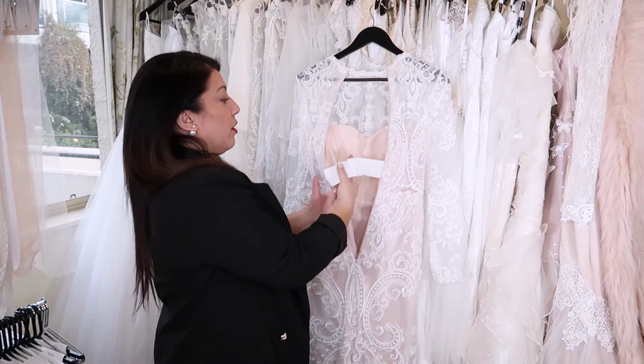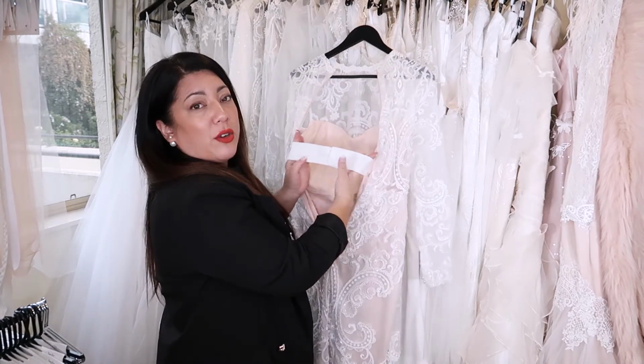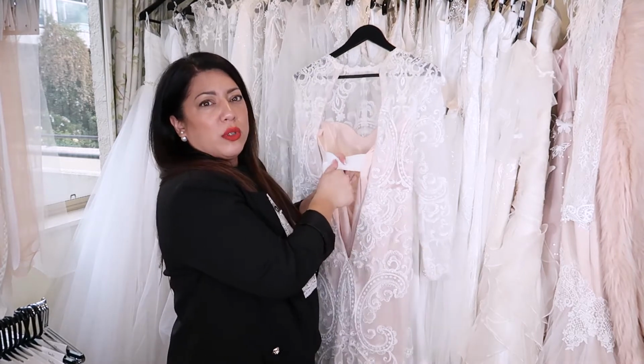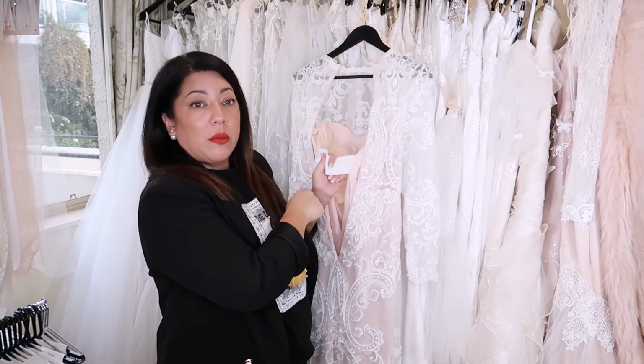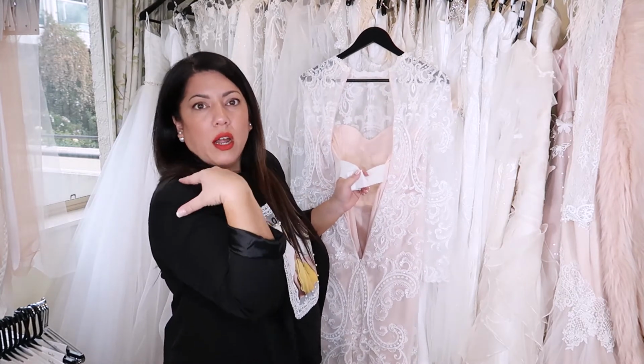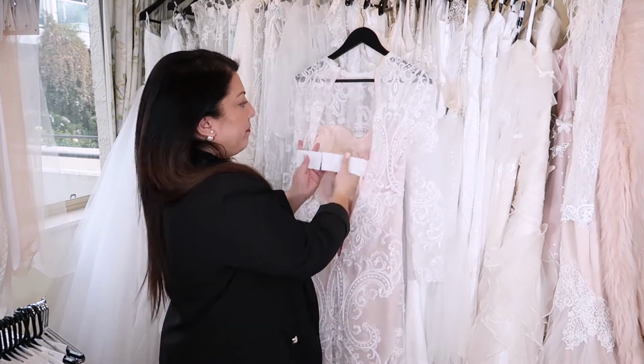So the best thing to do is to build in a strap inside the dress, which acts like a bra strap, and this really secures you and holds the dress up. So the dress is being held up by this, not by little tiny bits of lace on the shoulders.